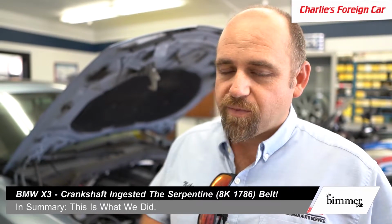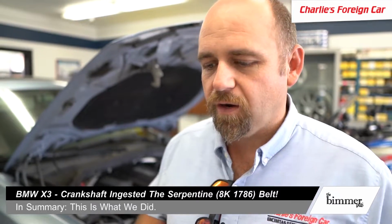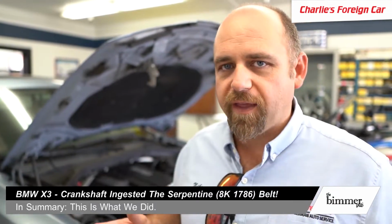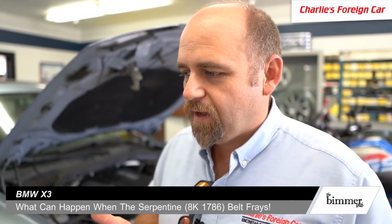The oil pickup screen was clogged with it. Not totally clogged, but it had some stuff in there. We cleaned everything out, renewed all the gaskets, put new oil in it, test drove it, and now we're here. We're testing the Vanos operation, making sure that it is switching. We do not have a clogged oil galley right now, I could say that.